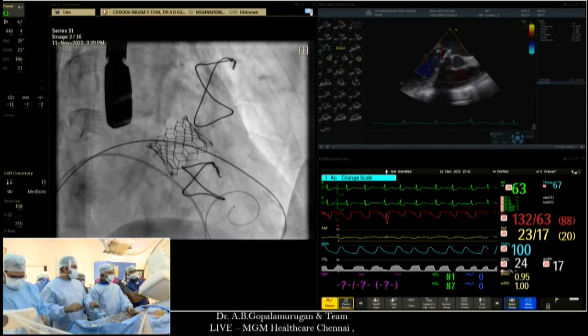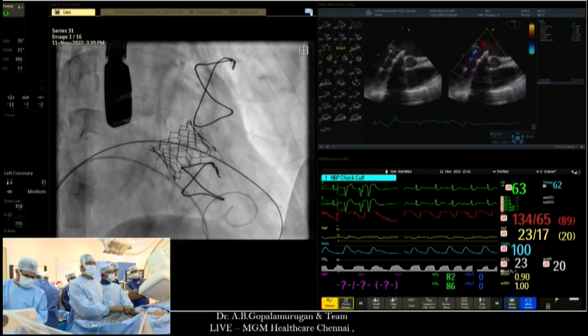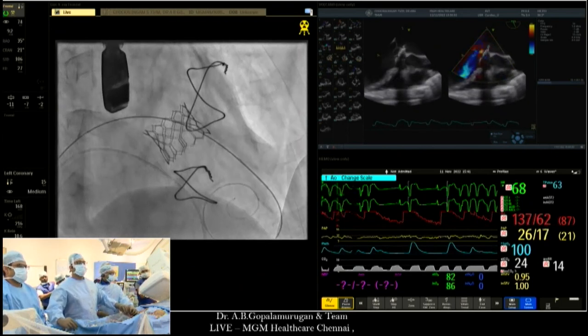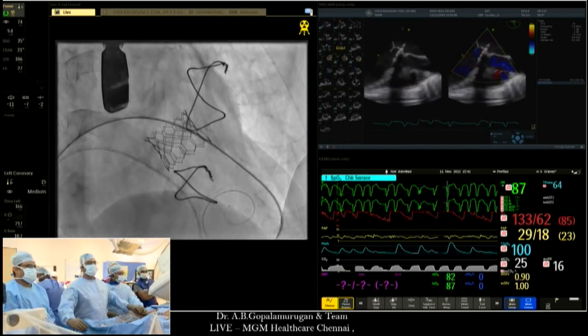So, Gopal, as you said, the important steps would be to slowly inflate, maybe take a minute or so, and also at the same time, the maneuver which you showed by pushing the thing further so that the alignment becomes better. And you also inflated the balloon twice.